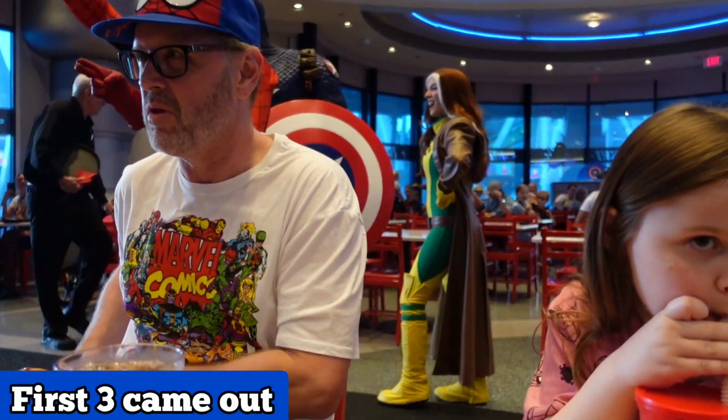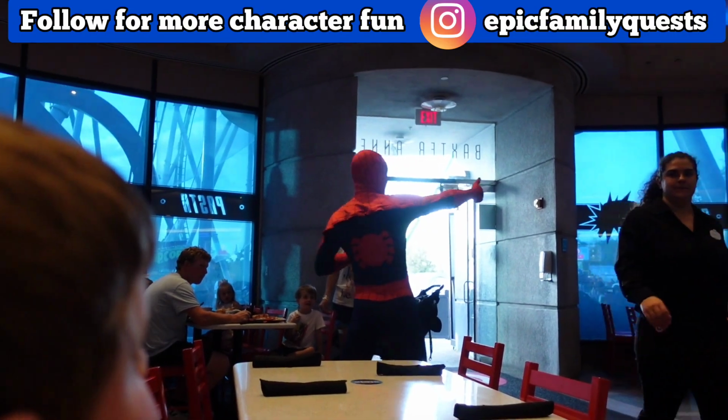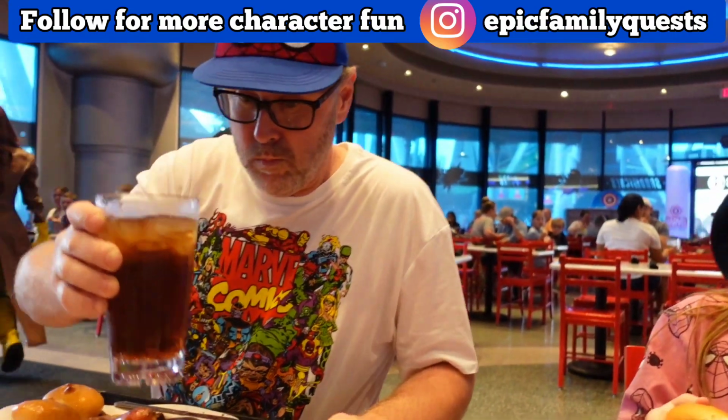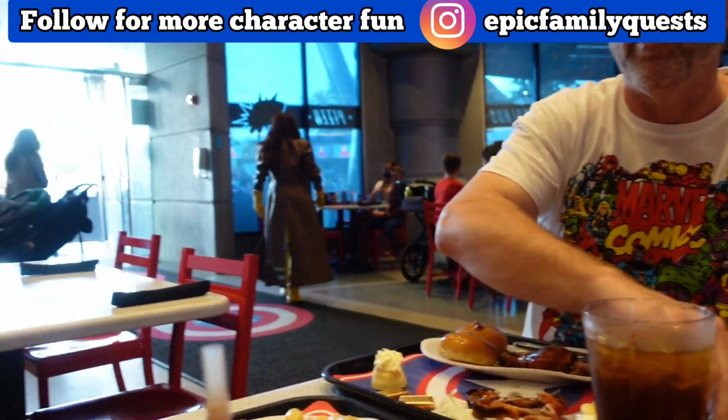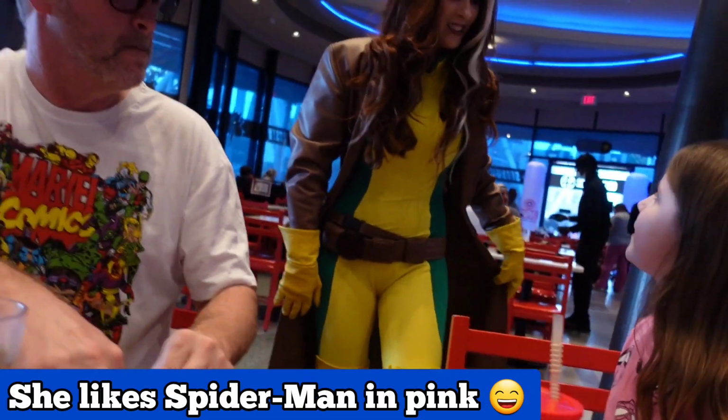Shortly after sitting down and getting our food, the three came out, Spider-Man, Captain America, and Rogue. Of course, the order can change, but it didn't take long at all, and they kind of went in a different direction. Oh my gosh, this is so cute. Spidey looks good in pink. I like that better.